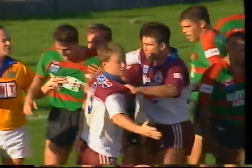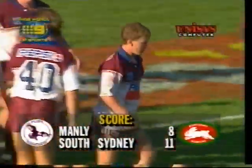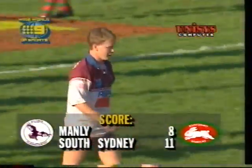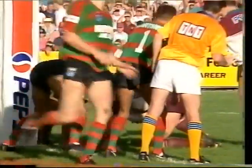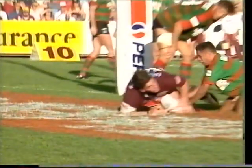He's the one who shaped up. He's the one who's got them back into the match. He's been going forward all day. Nice piece of work here by Carroll. Tap the ball forward. Big question is, does he actually force it? Right there he does.